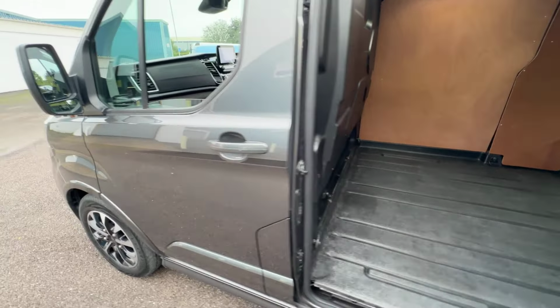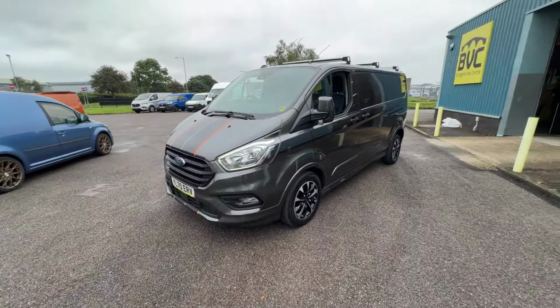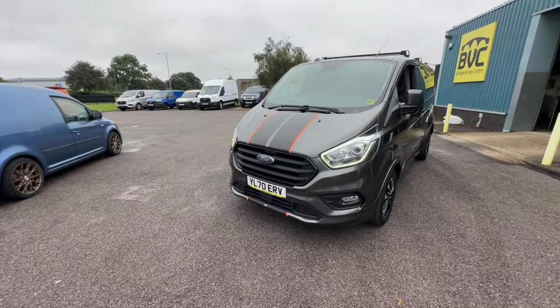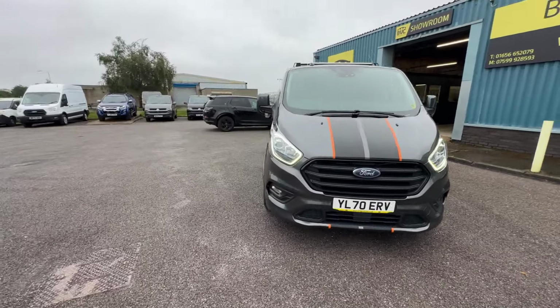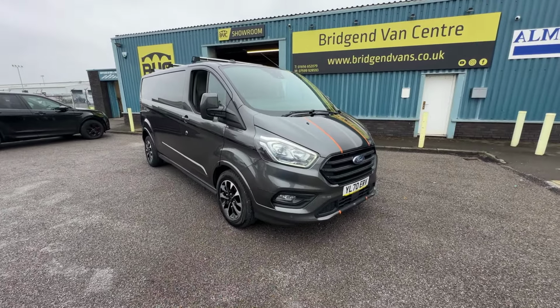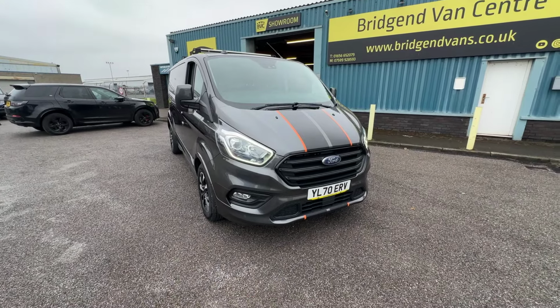As I mentioned, this is a 2021, so it's actually registered January 21, but as I say, that puts it on a 70 plate. We do have service history with this particular vehicle, so we have evidence of 3 previous services with bills that have been carried out on the vehicle. Crucially, the timing belt. We have a bill that the timing belt was changed. That was in February of 24.